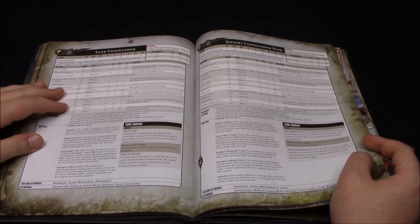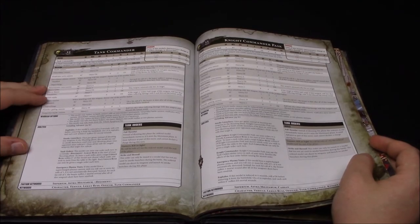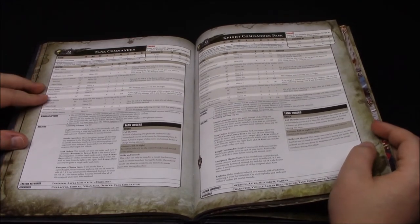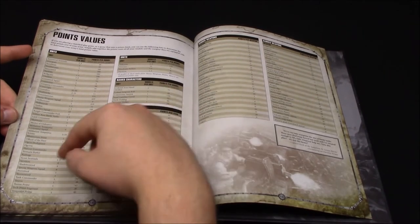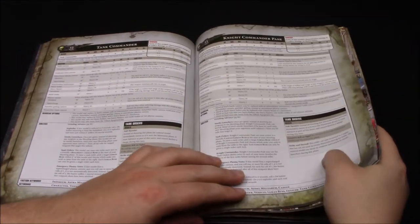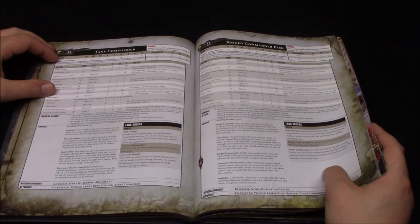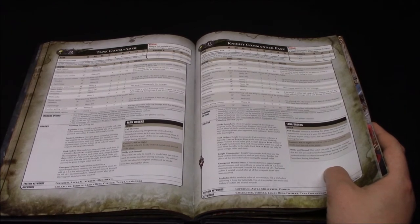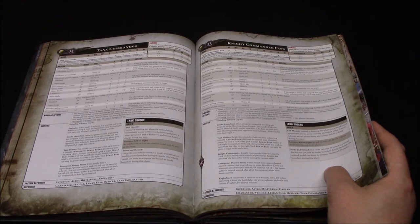There are some considerable changes in this codex as compared to the previous index. A tank commander is all in alphabetical order. He is 167 points. So, what you get for 167 points is as follows. A tank commander is a single model and he rides to battle in a Leman Russ battle tank, in which he is equipped with the battle cannon and heavy bolter.